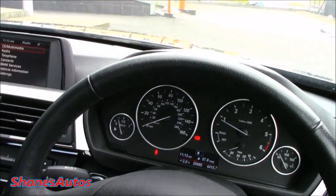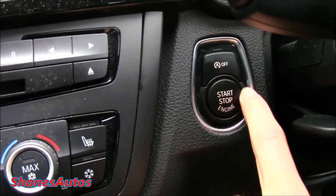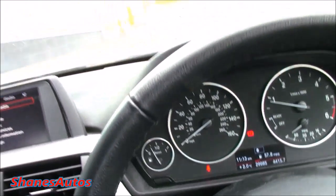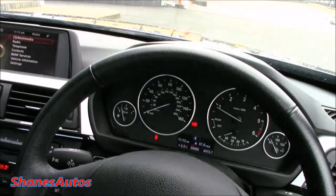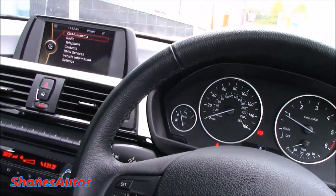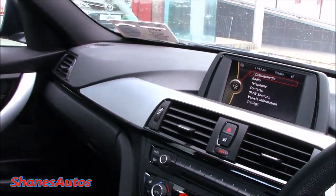So we're just about to finish up the review. Should also mention that this car does have the start-stop system that you find in most diesels. You just activate it from here. So I actually do like the current generation of the 3 Series quite a lot. I think it's a very nice car. This base model SE comes with a decent amount of equipment. It's got the reversing camera, the Bluetooth, climate control, and quite a good engine as well.